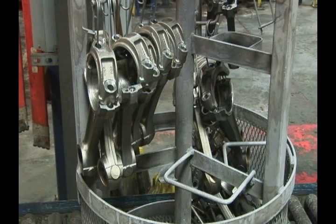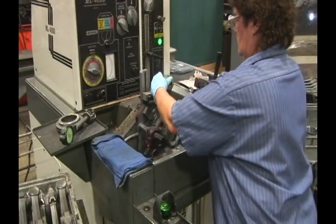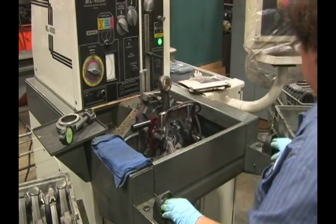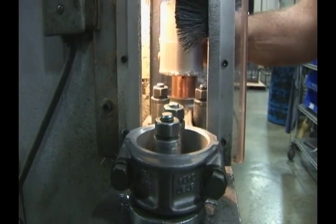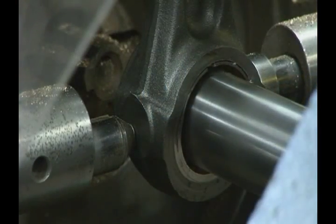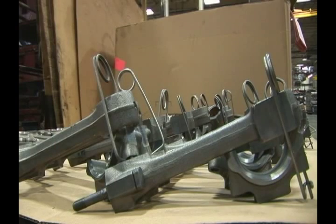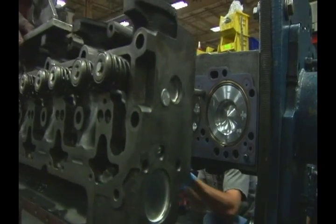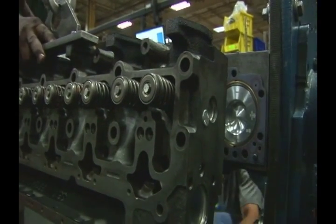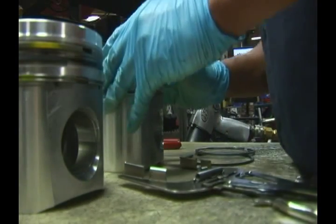Connecting rods are carefully inspected for damage, with bad ones thrown out. Those that remain undergo a boring process to reestablish the rod end diameter to OEM specs. Bushings are replaced with new ones, and the rod end length is also brought back to spec. Then a weight measurement is conducted to ensure all rods that end up in the same engine share the same weight for proper balance. The rods and all components end up in the assembly area where everything is put back together again. Every engine part that is not reman is brand new.